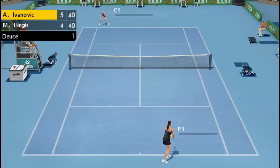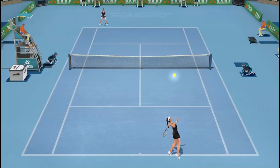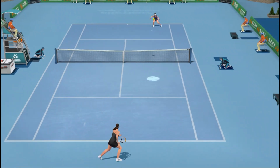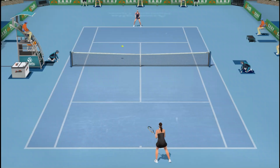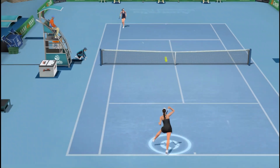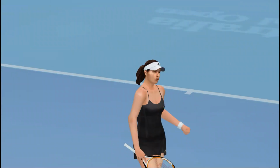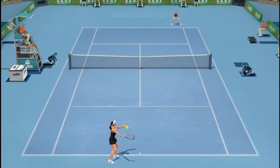So deuce. Anna Ivanovic with a serve to the centre, a bit of depth. Martina Hingis for return. Anna Ivanovic strikes a backhand to the right with depth. Martina Hingis turns, and Anna Ivanovic strikes a forehand to the left with depth. Martina Hingis turns, and an overhead smash from Anna Ivanovic to the right, and it's a winner. Advantage, Anna Ivanovic, and another match point.